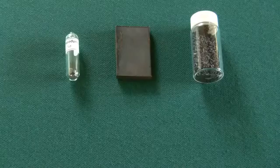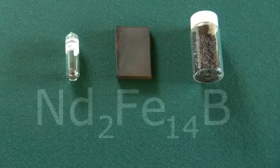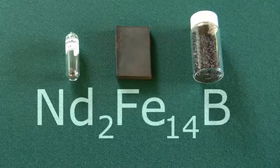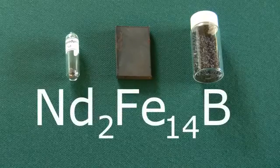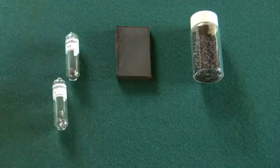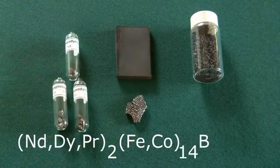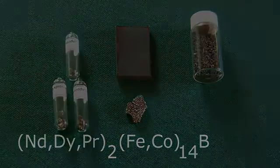To make a neodymium magnet more heat resistant, the perfect formula for the crystals, 2 atoms of neodymium, 14 atoms of iron and 1 atom of boron, is thinned out by other elements. For example, some of the neodymium can be replaced by dysprosium or praseodymium, and some of the iron can be replaced by cobalt. If you want to know more about size against grade, you should watch my video about it.